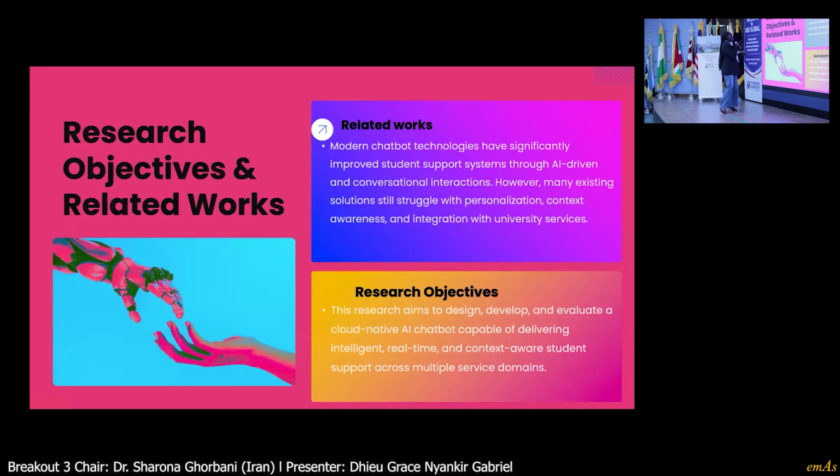So, the research objectives and related works. The related works are modern chatbot technologies have significantly improved student support systems through AI-driven and conversational interactions. However, existing solutions still struggle with personalization, context awareness, and integration into university services. So the research objective of this project is to design, develop, and evaluate a cloud-native AI chatbot capable of delivering intelligent, real-time, context-aware student support across multiple service domains.